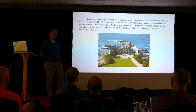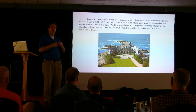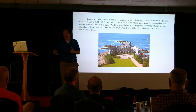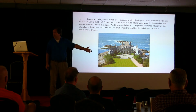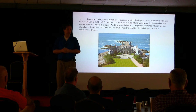D, how much wind's hitting that house? All of it. A whole lot more. So now I bring this up because as inspectors, when we're looking at wall bracing, we've got to think about where are we? Are we somewhere in between? You know, in a subdivision being built, the first house very well could be C. The last house falls into B.